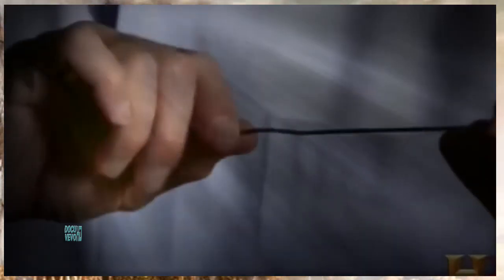And then they used something like this. I mean, it looks like a coat hanger. And what they did was they inserted it through the nasal passages into the cranium. The brain doesn't stick to the tool.